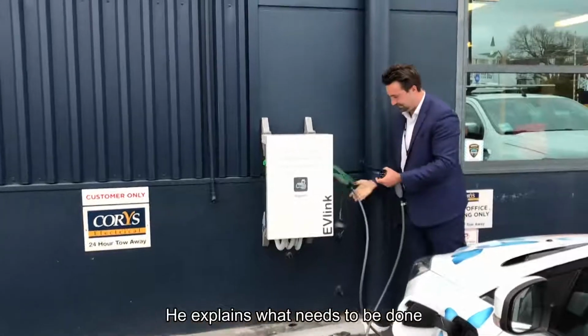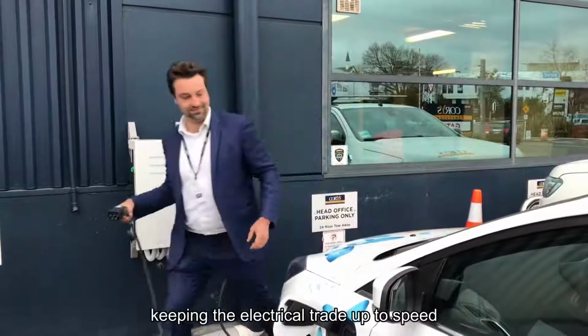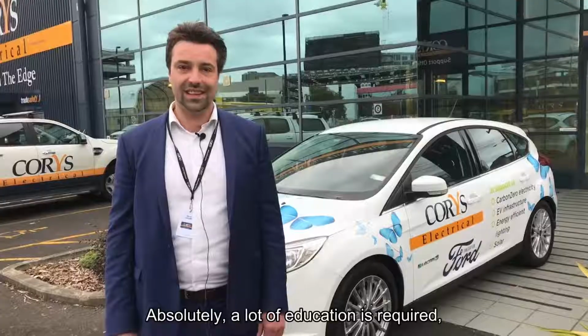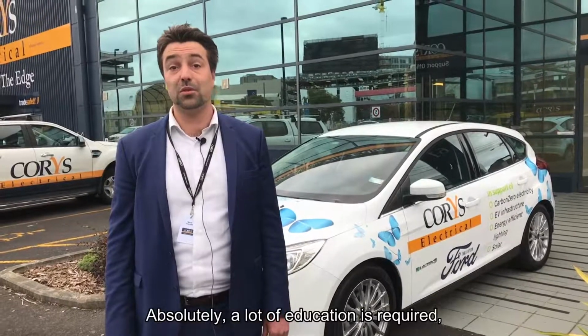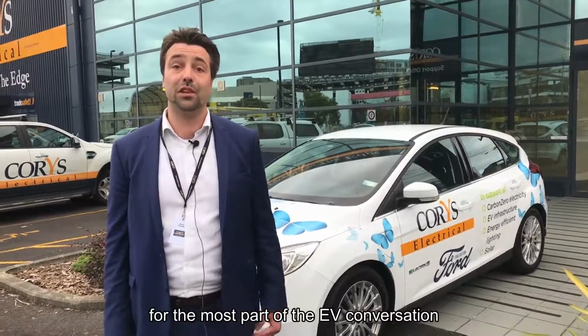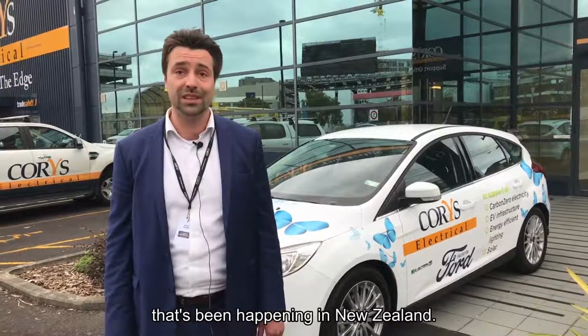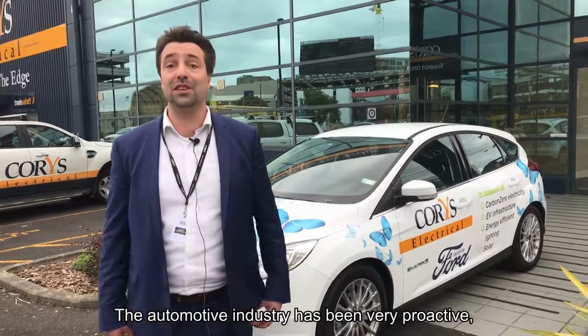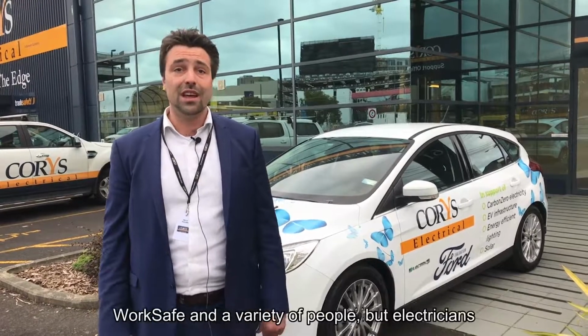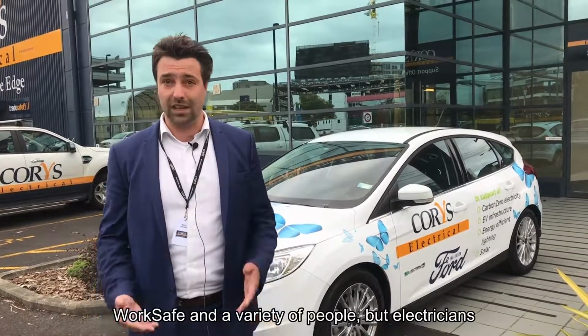He explains work needs to be done keeping the electrical trade up to speed with the advancing requirements for electric vehicle charging. Absolutely, a lot of education is required, particularly in our customer base, the trades. In the trades, electricians have been left out for the most part of the EV conversation that's been happening in New Zealand. The automotive industry has been very proactive, councils have been very involved, WorkSafe and a variety of people, but electricians have been left outside of this conversation.